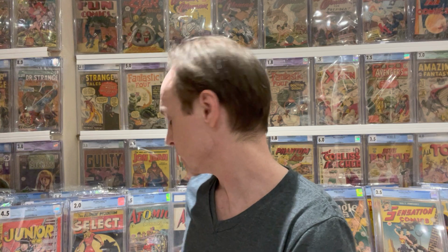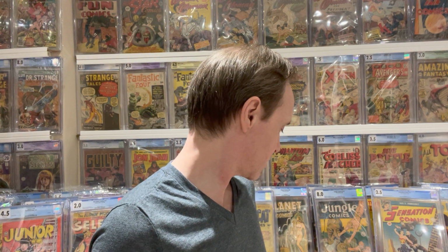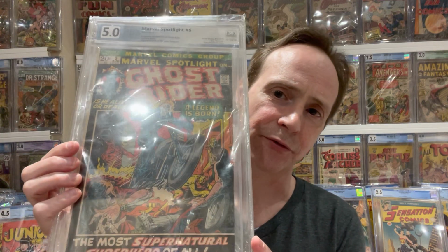Okay, next one on my list is the most expensive book from the Bronze Age. This one had a record sale at a 9.8. Now, this is not a 9.8, therefore it's not the most expensive book in my collection, but a 9.8, I believe, sold for almost $500,000. That's pretty crazy for a Bronze Age book. And it's Marvel Spotlight number 5.